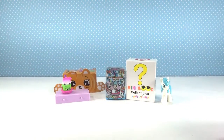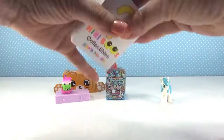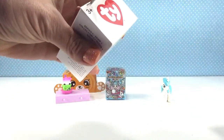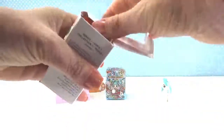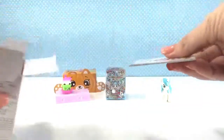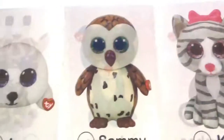Okay, yay. I am going to open the... Which one do I want to open? I'm going to open the Mini Boos. And this one has got a ton of tape. Let's see if I got it all. Yeah, I did. Okay, and here's the collector guide. There's 12 to collect. Look how adorable they are. Oh, Sammy looks... Oh, look at that. And then there's a mystery chaser.